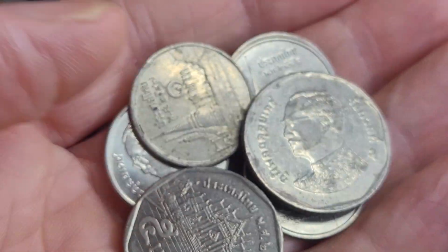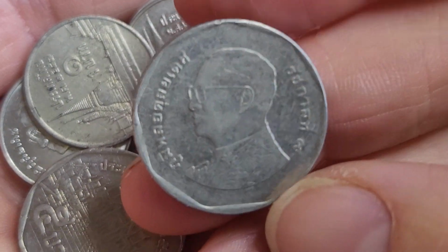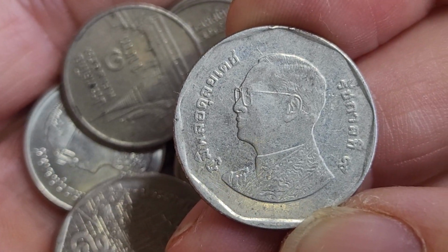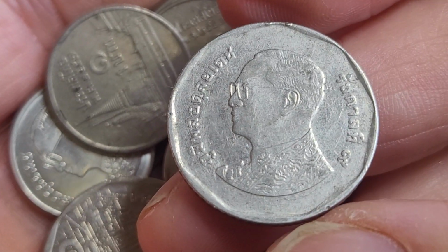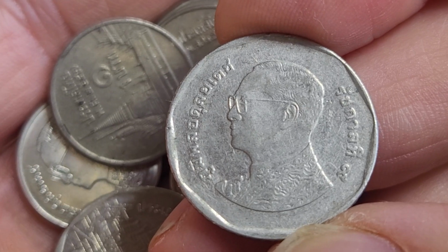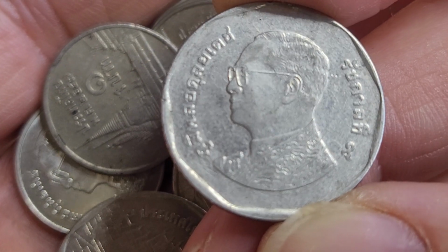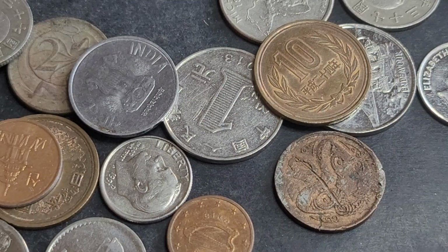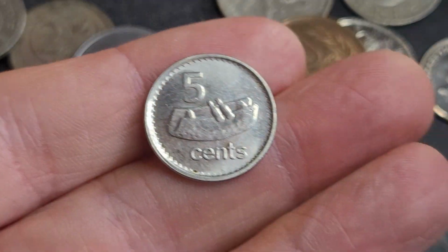So these ones are not really worth that much. This is the series, a bit thinner. Got the updated motif of Rama the 9th. So all you need to do here is check for low mintages and error coins. And this one was issued between, I think, 2009 when Michael Jackson passed away to 2017 or something like that. One thing about coin collecting is that there's too many coins, so you do forget what coins you're actually collecting. Okay, let's go to Fiji again.